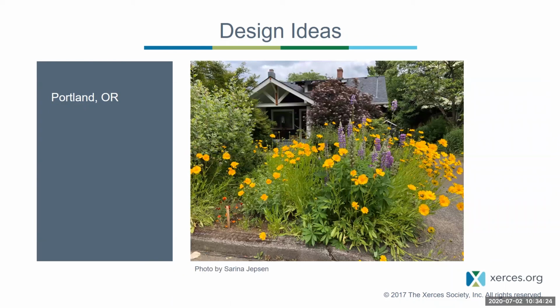Here's another yard in Portland, Oregon. This is actually, despite the abundance that you see, just that small strip between your sidewalk and your curb. So in a small area, this person has lupin and coreopsis really taking over and performing a huge service for a really small square footage utilized.